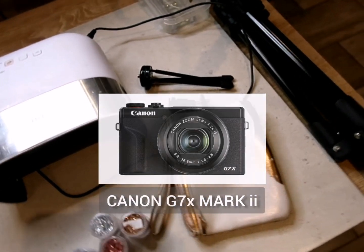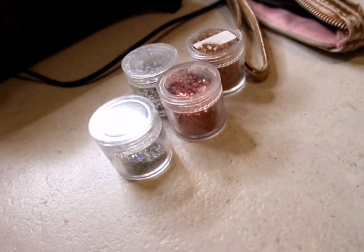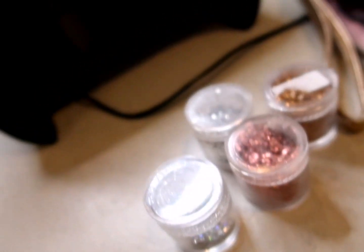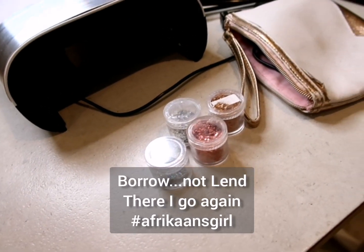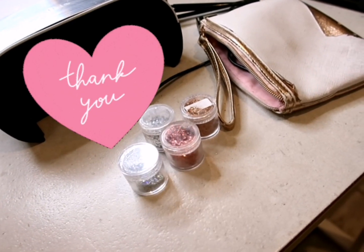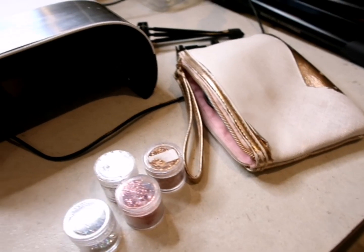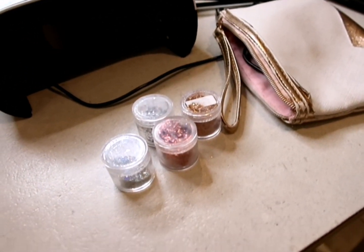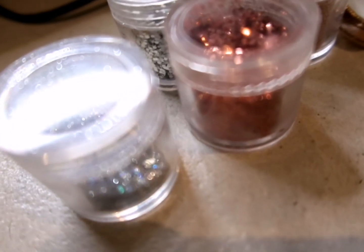It's actually a very good friend of mine that was so sweet to lend me her camera, and I must say I am enjoying it. Just look at this quality. It's very sweet of her. It's not something you normally lend to someone, so I do really appreciate it. Dankie, Krista. And yeah, let's see how this goes. Hopefully in future I can get myself one. They are quite expensive, but definitely an investment.